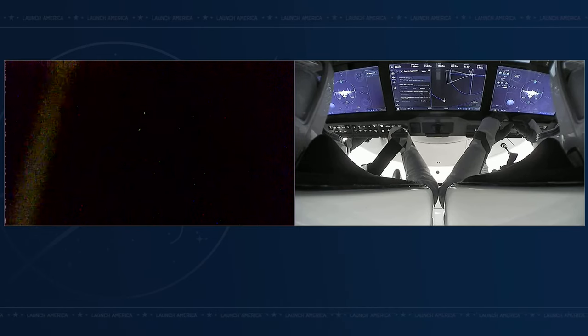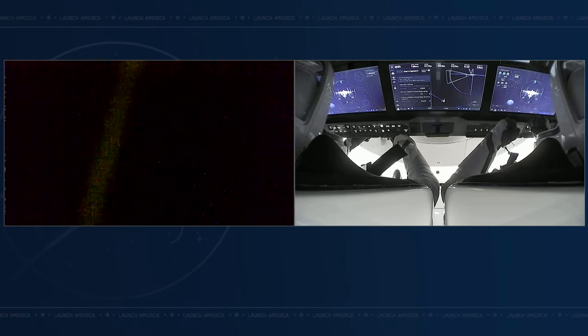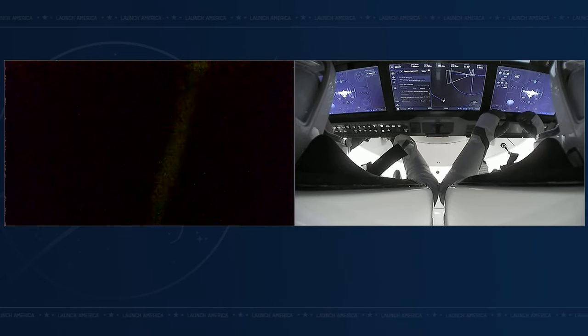As we've mentioned before, Dragon is completely autonomous. It's flying itself, and the crew on board are monitoring. They're standing by. They have been trained extensively in order to be able to take over if necessary. They're basically the primary backup to the system. But everything is continuing along nominally. As we've said before, instead of stopping at Waypoint Zero, everything looked good, so we just kind of cruised on through.